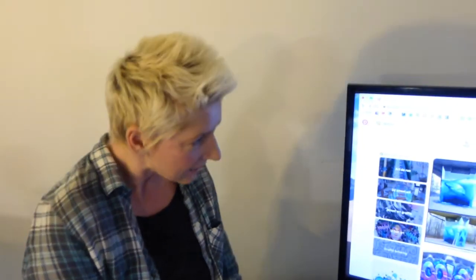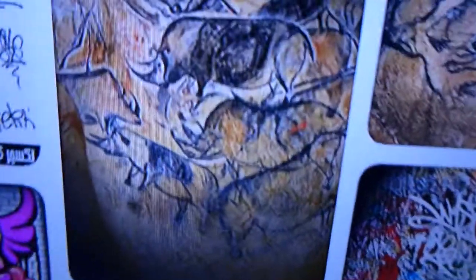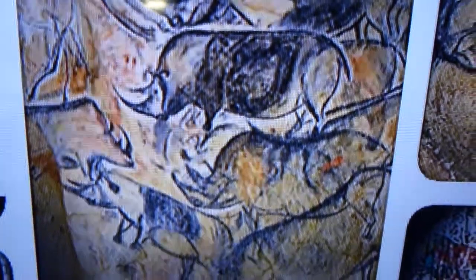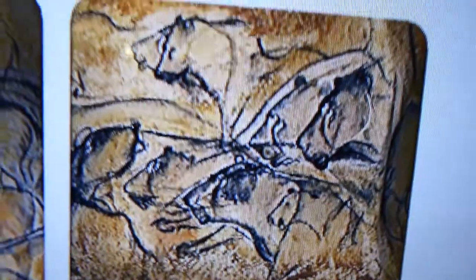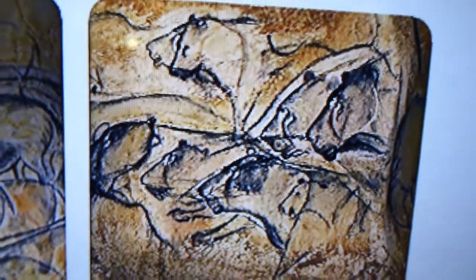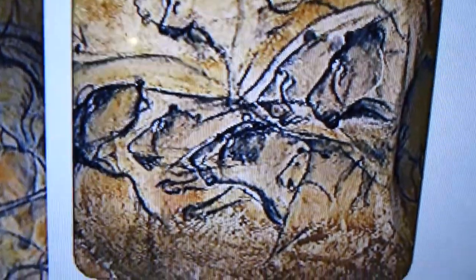How crazy is that? So here you go, Duncan, our cameraman, was showing you. These are the rhinoceroses that were found, the pictures. You can just see there the shape of the body and you can see the rhinoceros's horn there. And then if you pop over to this one, Duncan, you can see the lions. You can see the lions in the side profile. There's a whole bunch of them.